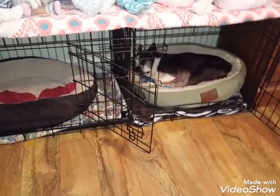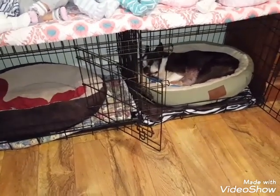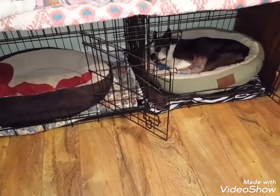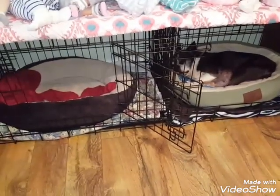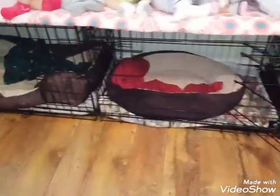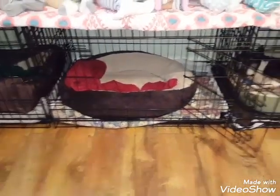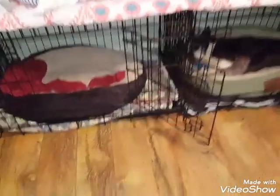Ringo loves them, but he's been in them since we got him when he was 4 months old, and he's 12 now. So that's just been his life. And the reason he's taken over these other 2 pens is because he thinks he's the master of this house, and anything that comes in here is his, and he's about right.